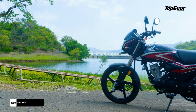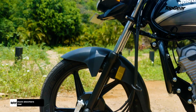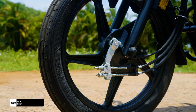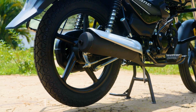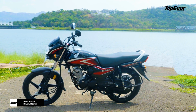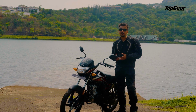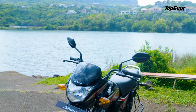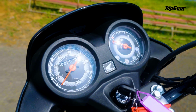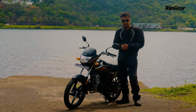Even when it comes to the hardware, again, there are basically no surprises because the Shine 100 makes do with telescopic fork up front and twin spring-loaded shock absorbers at the back. Coming to the braking equipment, we have got drum brake at the front, drum brake at the back and combined braking system which comes as a standard equipment on the Shine 100. In the current scheme of things, the Shine 100 can only be had in one single variant. But there might be a possibility that we can get to see a slightly costlier, more premium variant of the Shine 100, which will definitely see the introduction of more features like a digital instrument cluster, Bluetooth enabled one, LED headlamp, stuff like that. Just in the similar line as what the Splendor X-Track is to the Hero.